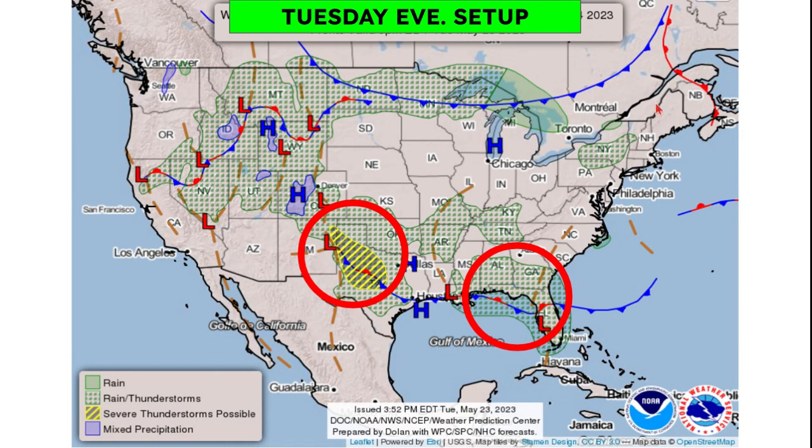Notice this cold frontal boundary working its way through portions of Canada. I point that out because it's going to be important, because it'll produce some rainfall into the Northeast for the day tomorrow, on your Wednesday. We'll look at that in a minute. You can see some of that rainfall back into portions of the West.